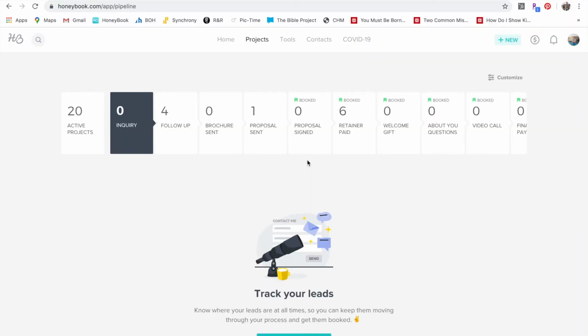So now that I've got everything set up, I can show you all of the features that HoneyBook has. Okay guys, here we are in HoneyBook. This is what's called your pipeline. So anytime you get an inquiry, it'll pour into here, and then it automatically has the next steps for you, which you can actually customize.